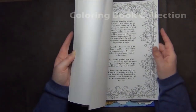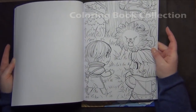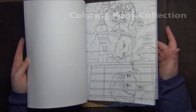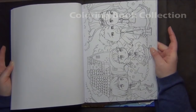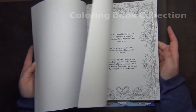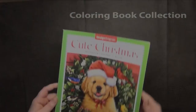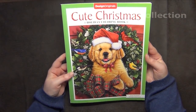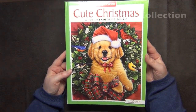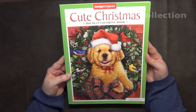Every now and then we get a little bit of the story, and in between the pictures to color along. Just to Kawaii. And then the next one is Cute Christmas by Jenny Newland and William Wonderdasson.